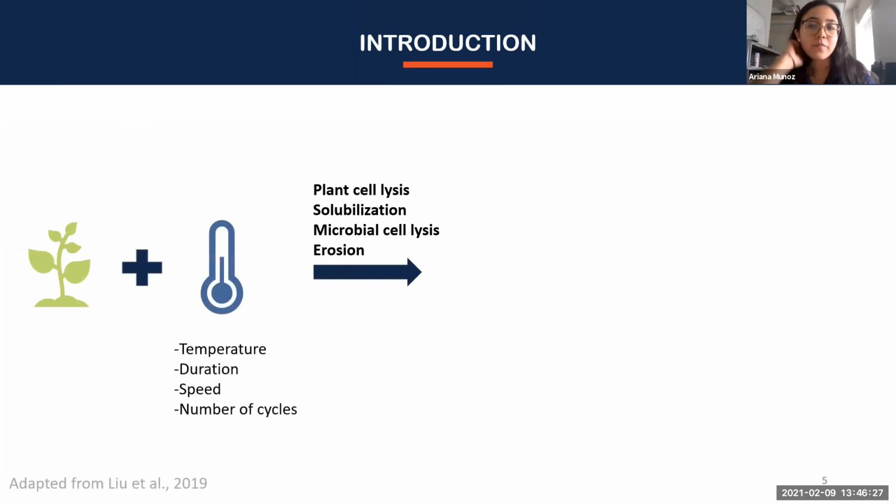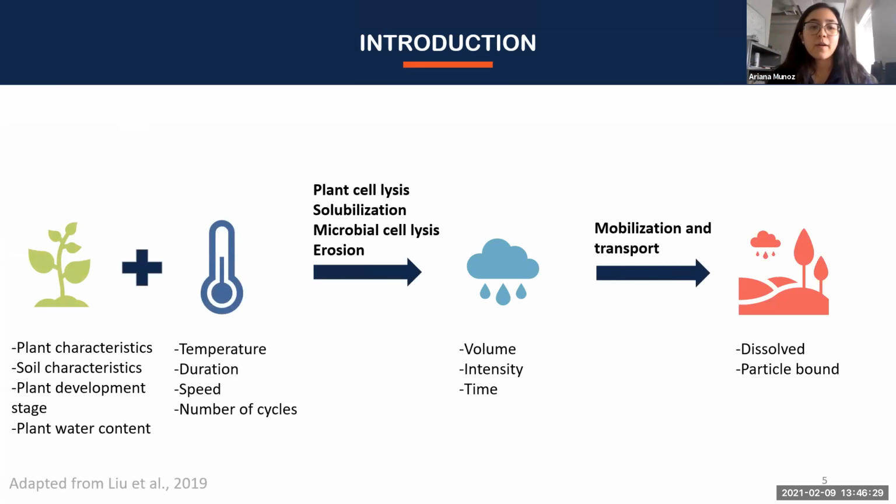So before I start, I want to talk about the processes that happen when plants and soils are exposed to freeze conditions. First, we have the factors below the figures and our processes above the arrows. First we have the plant and the soil. They can vary in characteristics, in the plant development stage, and in how much water the plant has. When these two are exposed to freeze-thaw conditions that can vary in temperature, duration, speed, and number of cycles, there are a bunch of processes that can happen.